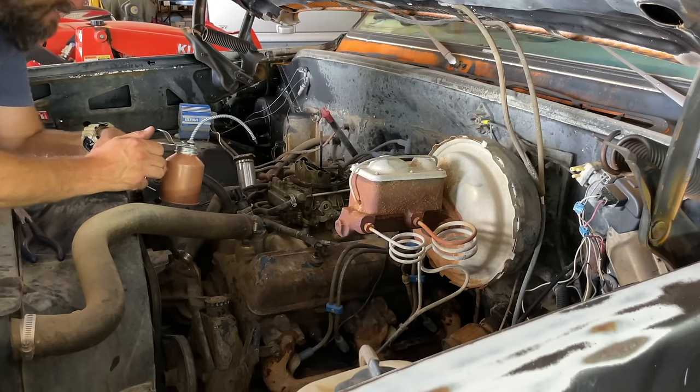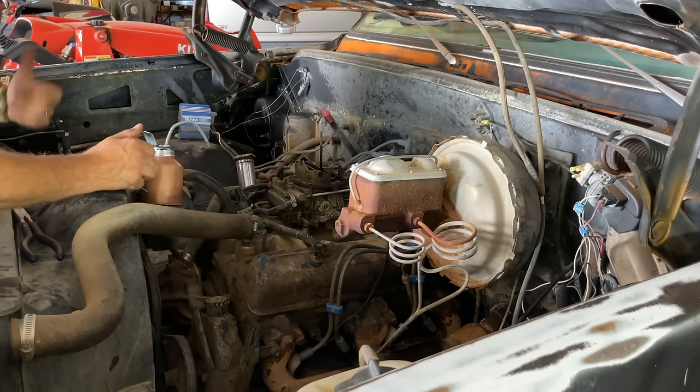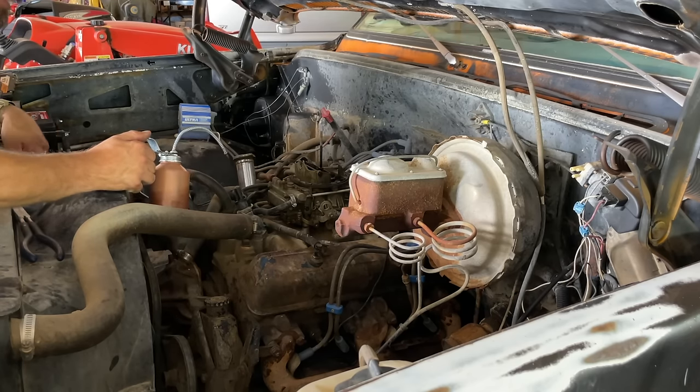The only thing I can figure is the old timer that had this before me put some really high quality fuel in it, maybe some fuel stabilizer, knowing that he was going to park it for a while. Something without ethanol from a reputable brand with some stabilizer. I mean, maybe it would sit since 2003. I don't know.